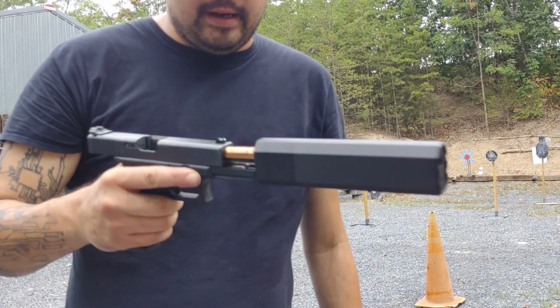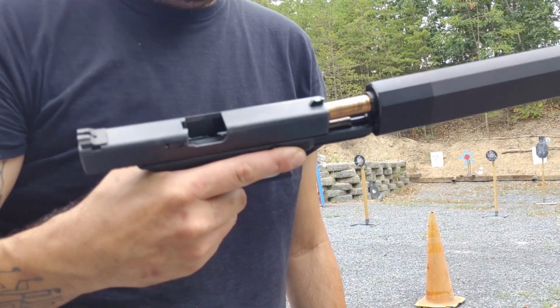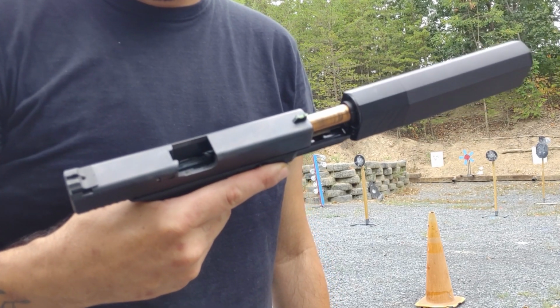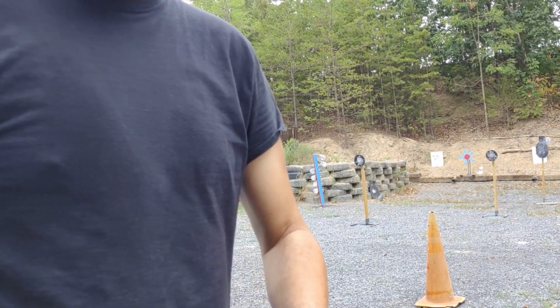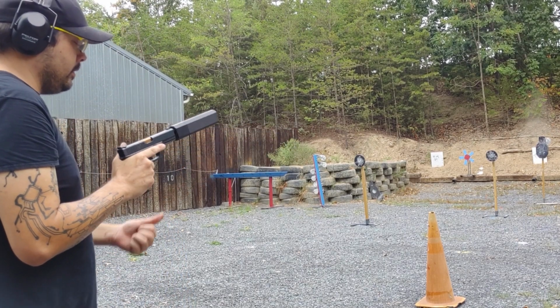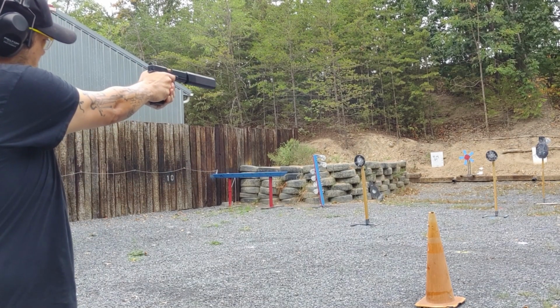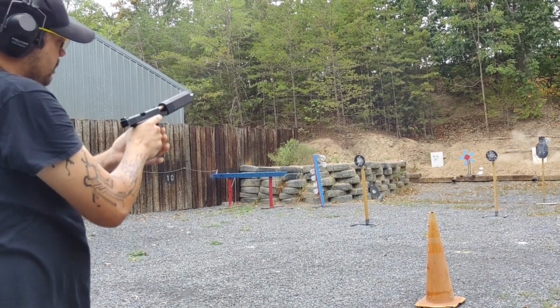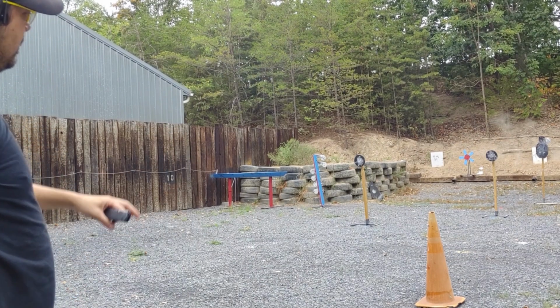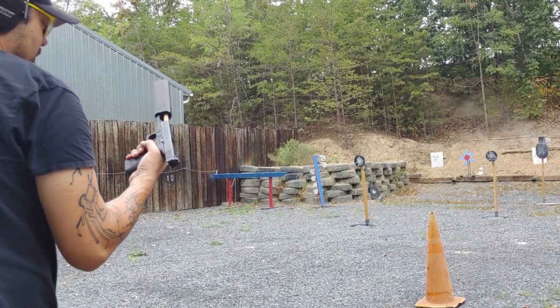I keep getting hit by stuff coming backwards out of the gun, which is going to happen. But yeah, I'm going to load up one more mag and then we'll go fast. So I'm just finishing up with the last of my suppressed ammo. I just want to do a mag dump on what's left of the mag, and we'll see how it sounds. You hear that? You can hear it in the background, all the crap that's still falling down.